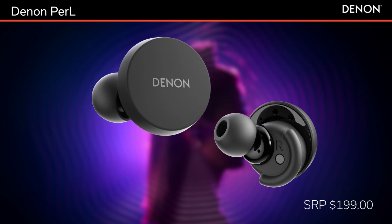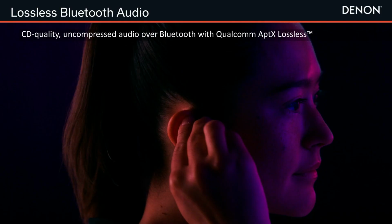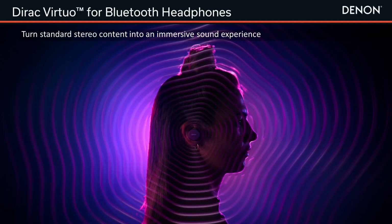Now, what is the step up from the PerL to the PerL Pro? So the PerL Pro has a couple things. It has lossless over Bluetooth, so that's huge, so you can have that CD quality sound. It also has adaptive active noise canceling, so it'll adapt specifically to your environment. It also has Qualcomm as well as Dirac Virtuo.